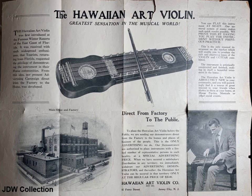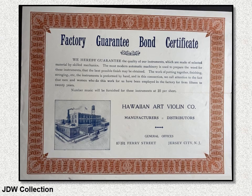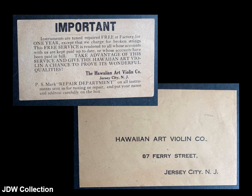And I've already read to you the upper right of that. There are instructions for playing it. I think I put this on the files on that Facebook group. You got a guarantee that your instrument was made really well, however that's worth. You got a year ability to have them tune it for free as well.